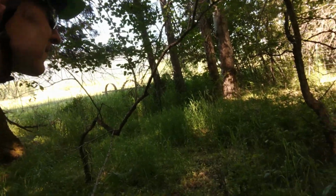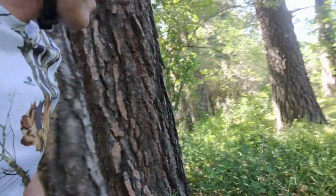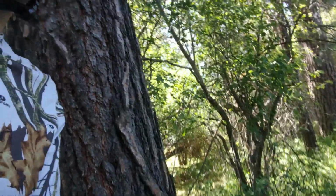I am in the deep woods now. This is where the elk was laying. I was hoping to maybe find a calf in here.